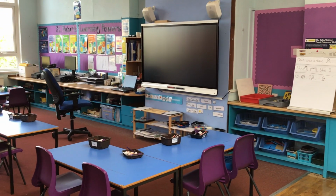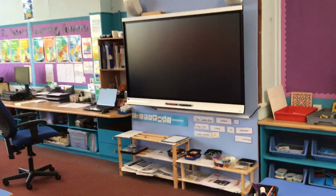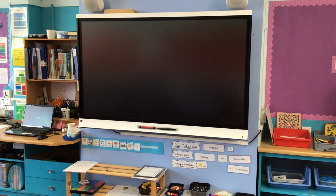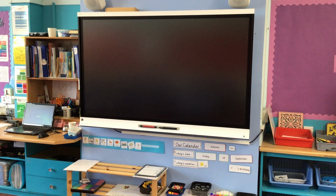We've got our smart board there, which is very useful, an interactive whiteboard. So as well as drawing and writing on it, we can watch films, we can play educational games, and we can do all kinds of things, and the children really enjoy using it.